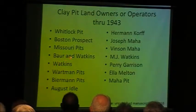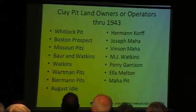Okay. This is the Missouri Refractory pit. So this is one of the large refractories that, now, they're showing up in these lists because they're actually just buying the land and buying the pits themselves.